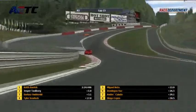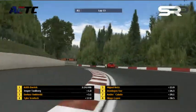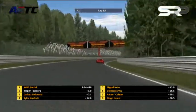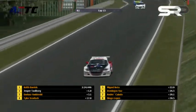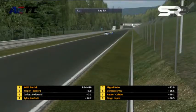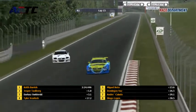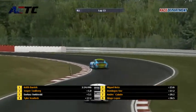Here we go. This is where Talbot needs to get in Barrick's slipstream out of Eau Rouge now. Talbot's got a bit sideways, but this is the overtaking spot down into Lake Coombe. Talbot's not quite close enough this lap, I don't think. Talbot is gaining on Barrick, but dropping Swiderski. Swiderski's not losing too much time to Barrick, but not able to gain on Talbot, of course. Talbot is gaining on Keith himself.